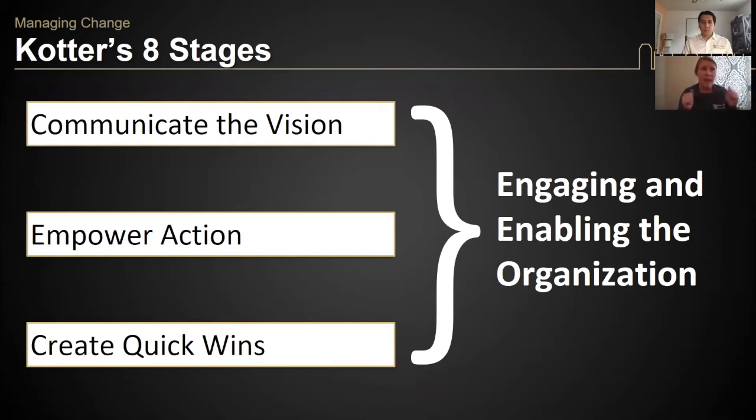Again, I'll say it, I'm like a broken record. You can't skip any of these steps. If your environment for change has been created, don't cut yourself short here and skip out on these next steps in chunk number 2, right? You really want to make sure you're moving your organization along successfully. You've put in a lot of work, right? You don't want to give that up for missing a step right here, okay?